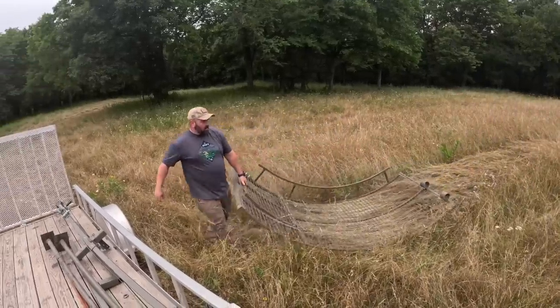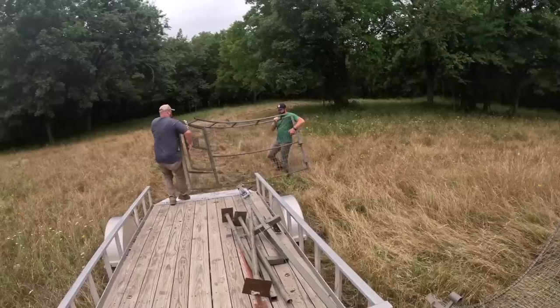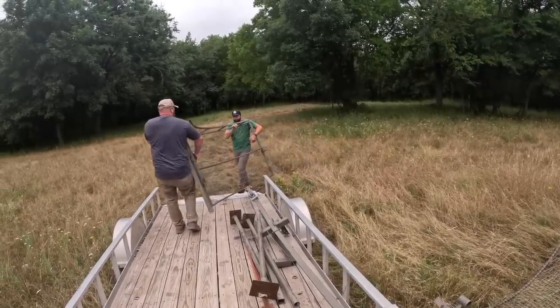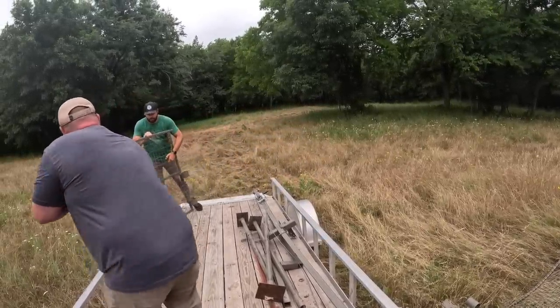Those heavy? Up and help me put it in there. All the way back to this rail.